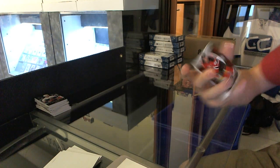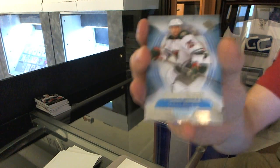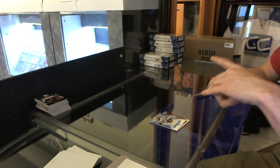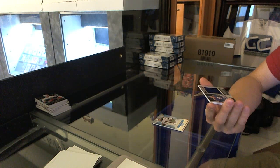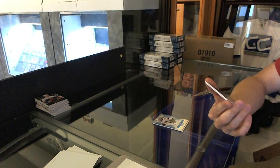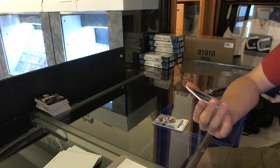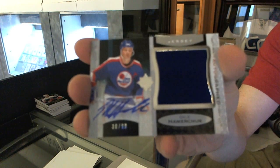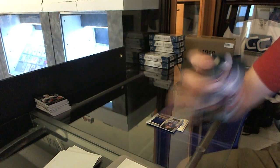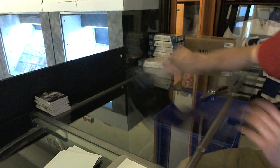All right, we've got a base card numbered to 499 for the New Jersey Devils, Jaromir Jagr. Rookie numbered to 499 for the Minnesota Wild, Jonas Brodin. Oh, neat. We've got an Ultimate Autographed Threads, jersey and autograph, number 30 of 99 for the old Winnipeg Jets, a.k.a. the Arizona Coyotes, Dale Hawerchuk. Dale Hawerchuk at a 99. And we got a rookie dual jersey for the New York Rangers, Jesper Fast. Box 9.